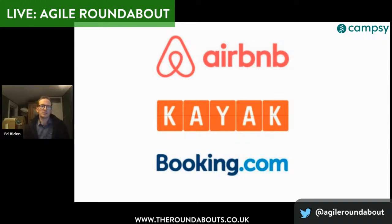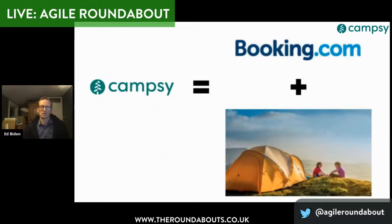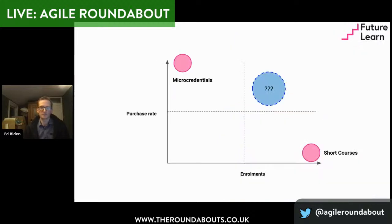And we didn't put an engineering team on this until we'd answered that question. So as soon as we decided that Campsy was going to be booking.com for tents and caravans, then it was really clear what the scope was, and we could delegate a lot more of the decisions and get on with things. So similarly for FutureLearn, we basically had a couple of products already live in the marketplace.